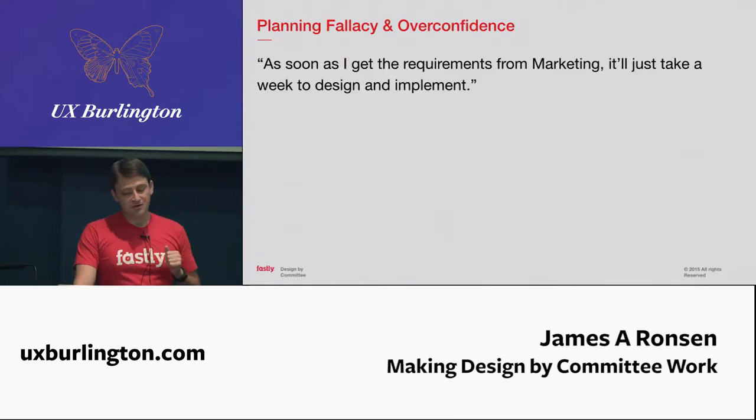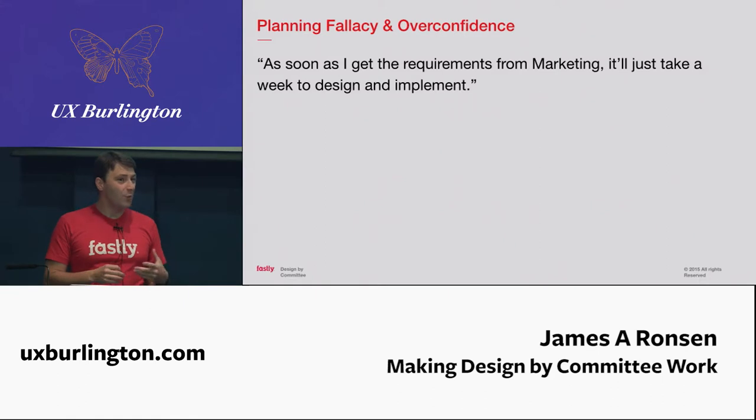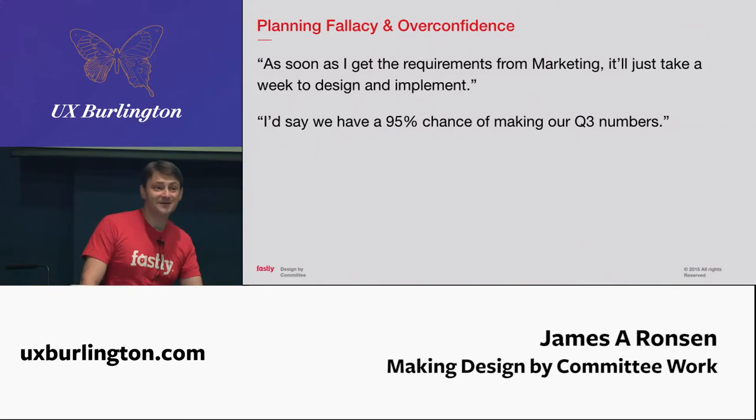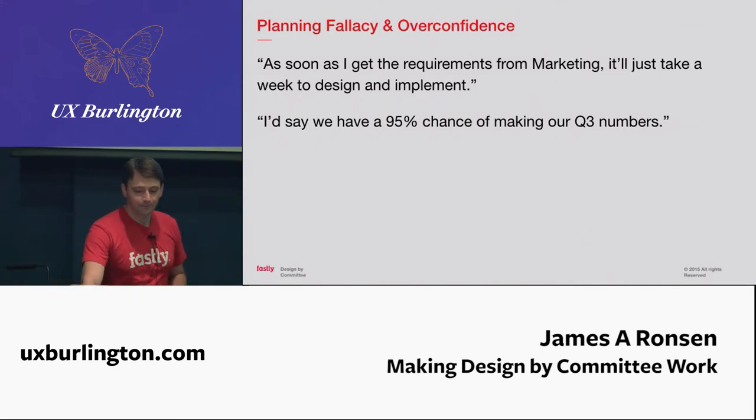So you might have a discussion like, as soon as I get the requirements from marketing, I'll just take a week and design and implement it. Well, when are they going to get it to you, right? Is it really going to take a week? Or I'd say we have a 95% chance of making our Q3 numbers. If you ask people their confidence in something, they'll say, oh, it's a 95% chance or a 90% chance, but it will actually be 40% likely of coming true, and that's even worse in groups.